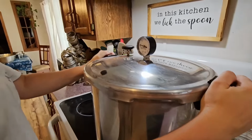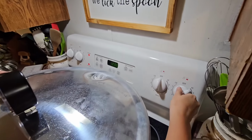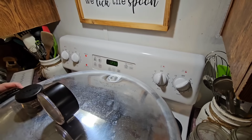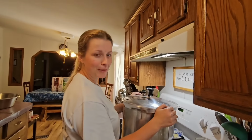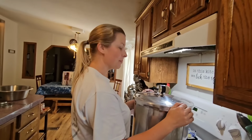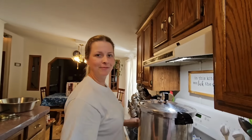And there it's on. And I'm standing right here next to it, so I'm going to turn it on high. If you're going to be walking away from it, you probably don't want to start it on high. You probably want to start on medium heat so the pressure doesn't get away from you. Once that pressure starts coming up, you've got to watch it really closely. So we're going to get her started.